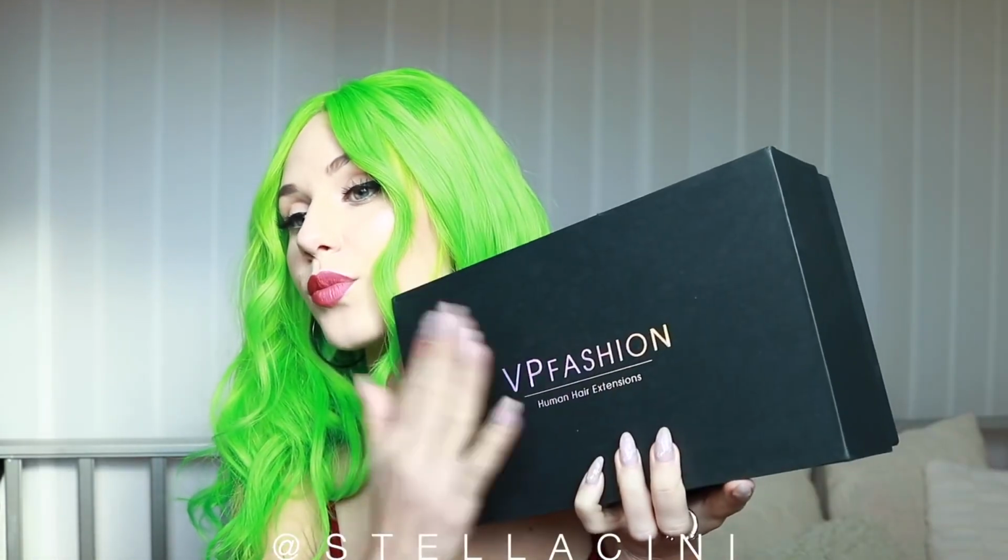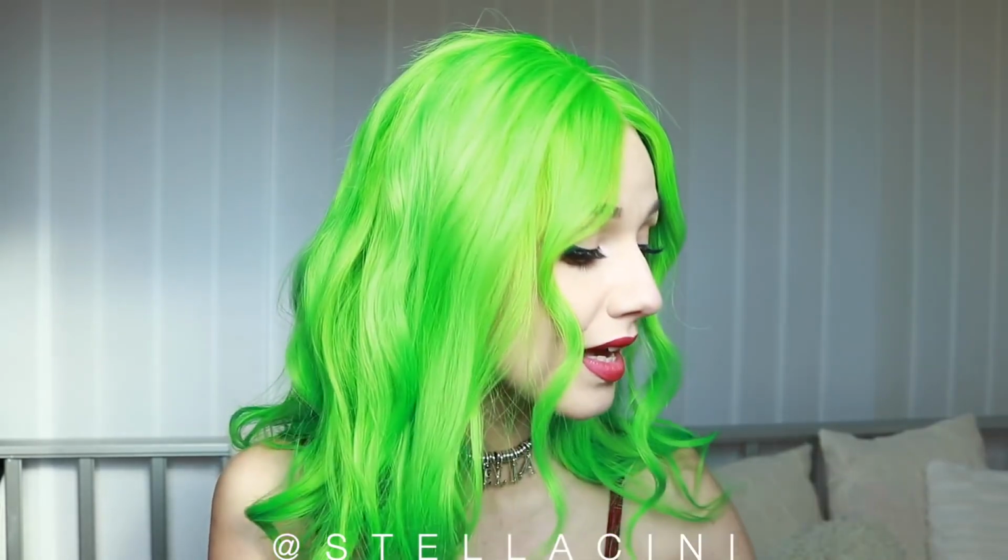The wig itself is by VPFASHION. They have beautiful extensions and beautiful wigs. I actually custom dyed it this neon green, but they have a ton of other wigs that you could check if you want to try it. It was a super cool and easy wig to work with, so I would recommend it, especially for any starter wig person, because the fit of it is insane.